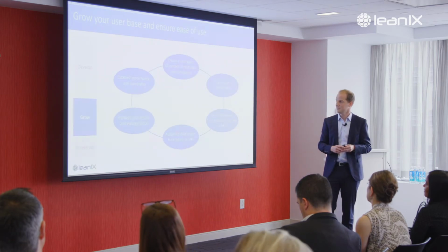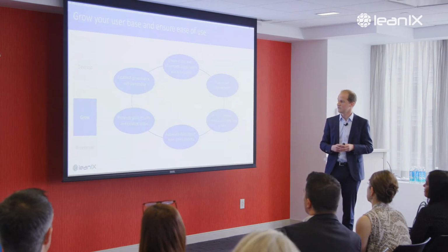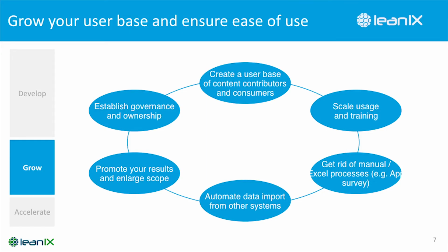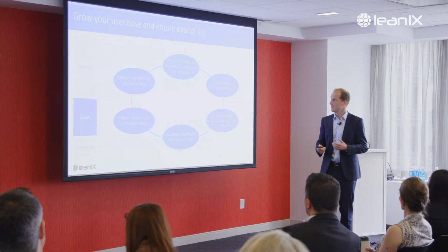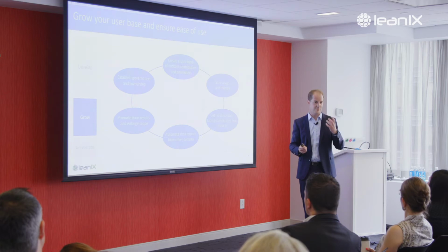After that, it's about growth. So let's assume you've proven the first value. It's important then to create your user base and to differentiate between those who contribute and those who consume. It's okay if not everybody contributes to the tool. There will be people who are just logging into the tool once a week, once every 2 weeks to get their report out of it. But there will be others who have valuable information in their minds, in their Excel sheets, wherever currently, and you have to show them how you can make their life easier for the future.